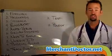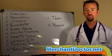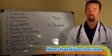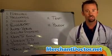Number 11, you need to test your systems, make sure there's no weaknesses, and do so on a regular basis. And number 12, you're required to maintain a written policy that directly addresses cardholder information and your business. These are the 12 easy steps you can take to be PCI compliant. Once you have all that accomplished, let's talk about how to register that compliance.